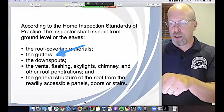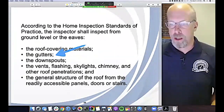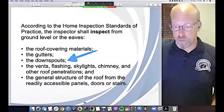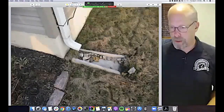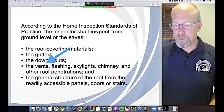According to the Home Inspection Standards of Practice, I'm required to inspect the roof covering materials, the gutters, they look good, the downspouts. There's the downspouts, diverting water away. Got some splash blocks there. Very nice. Okay. I wonder where that water is going to go, though. It's kind of flat.